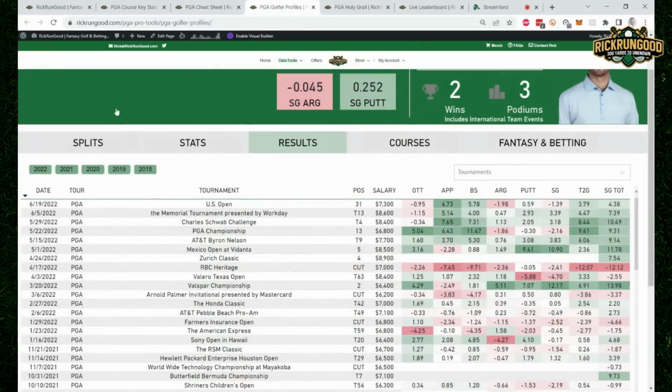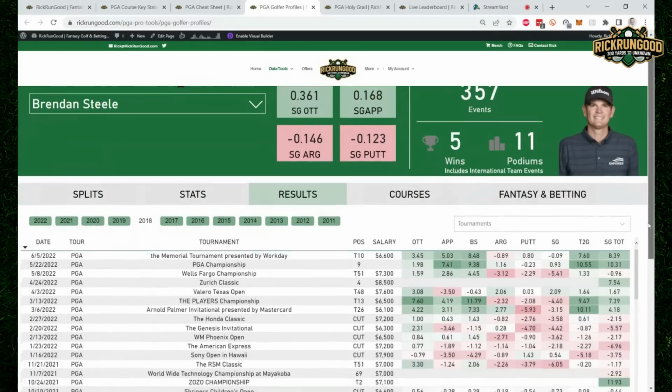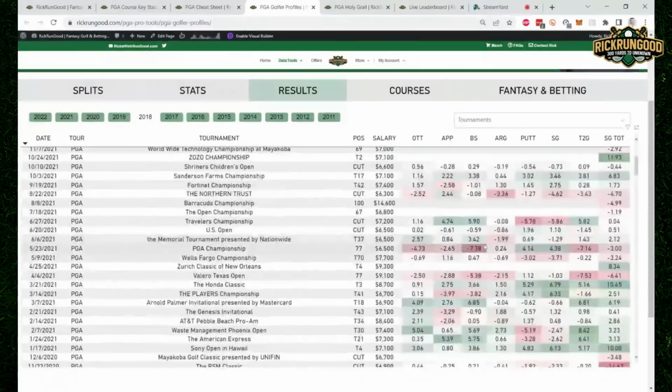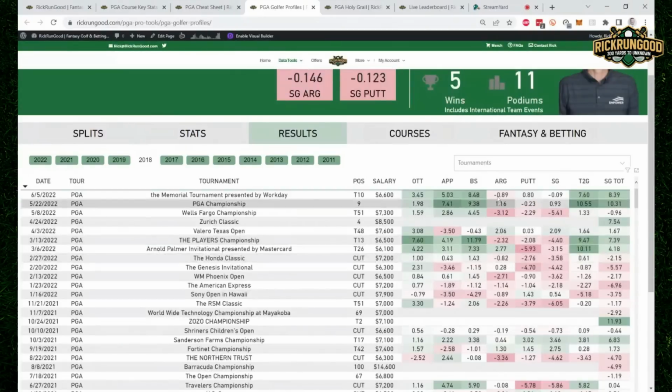I'll show you the larger Brendan Steele profile here because I think it is impressive. And I think it shows, we talk about ebbs and flows this week, the ebbs and flows that these professional golfers can go through, right? Brendan Steele, historically one of the better ball strikers, horrible putter, lost the ball striking during this stretch where he missed 5 consecutive cuts to start his 2022 year. And now he's found it again.